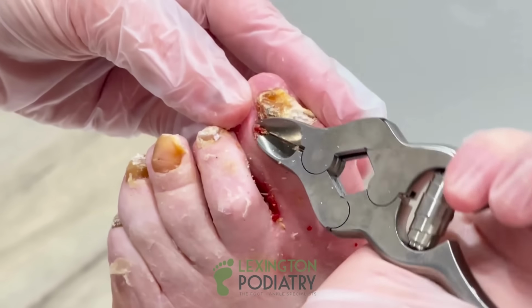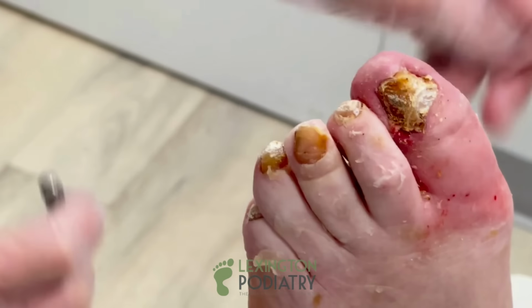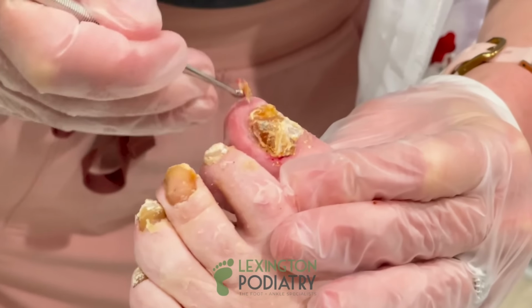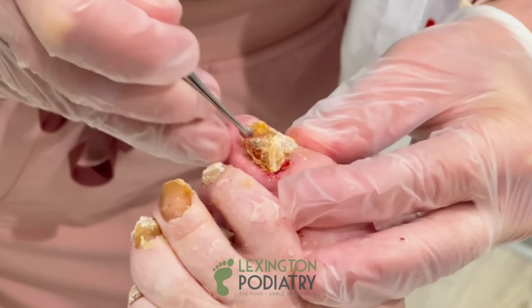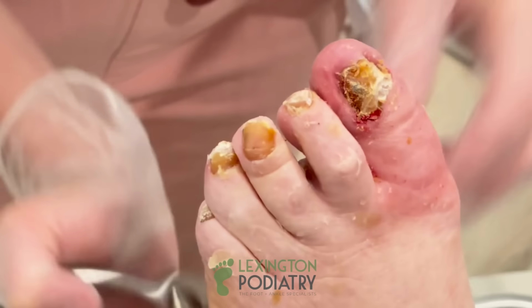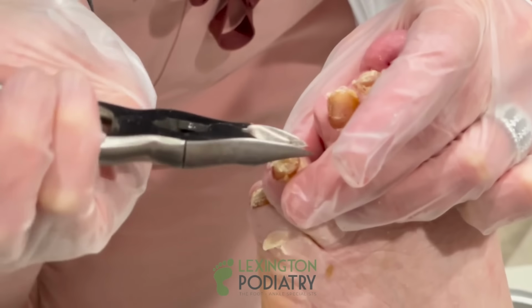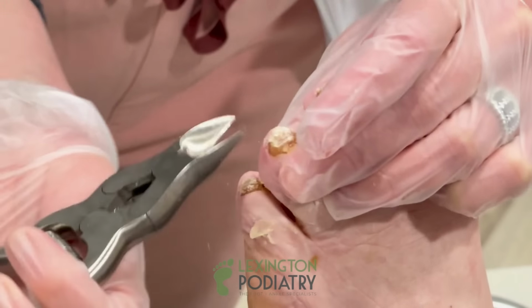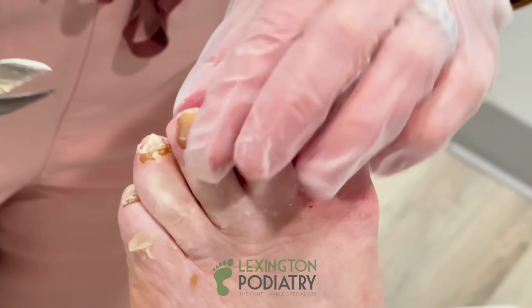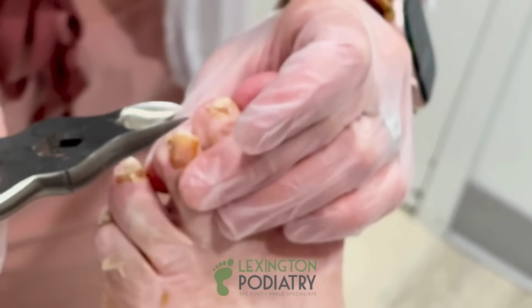Really, when it gets in those edges, it gets really annoying. I think I could spend 3 hours in here, guys, making them look pretty. All right, guys, let's start Dremeling. See if I can get this one anymore. There we go. That toe next to it's got a pointed area on it. Are you going to clip that off? Yes, and we're gonna Dremel it. We're gonna get those rough edges. We don't want you feeling any pokey spots.